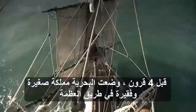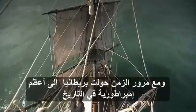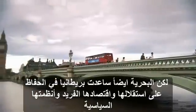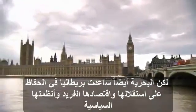4 centuries before, the Navy had set a tiny, impoverished kingdom on the path to greatness. In time, it had transformed Britain into the most powerful empire in history, with enormous consequences for the rest of the world. There was slavery, conquest, and war on a titanic scale. But the Navy also ensured that Britain would preserve its independence in its unique economic and political systems.